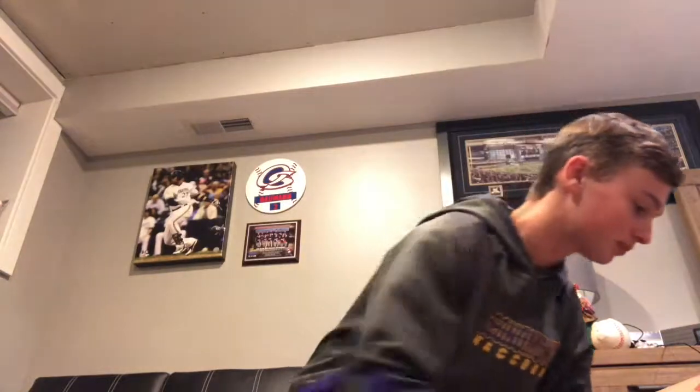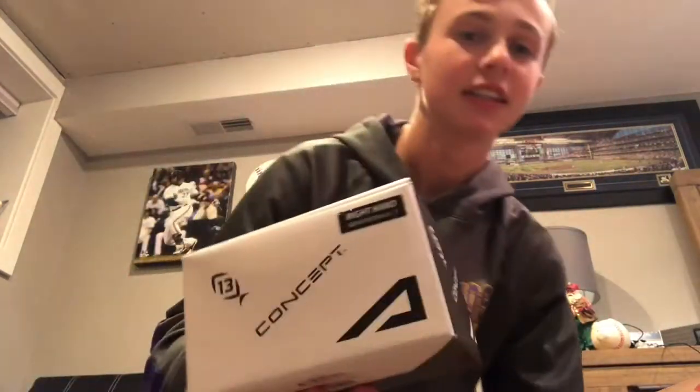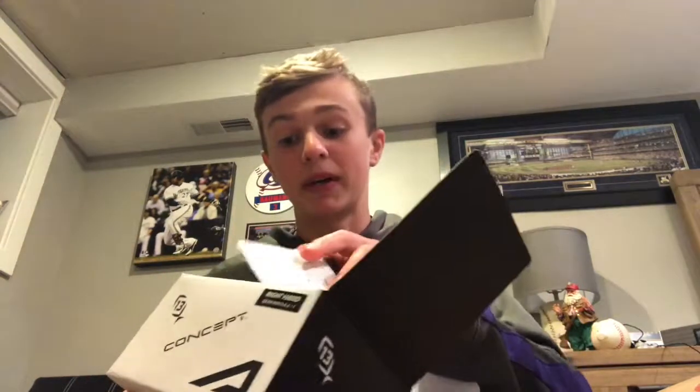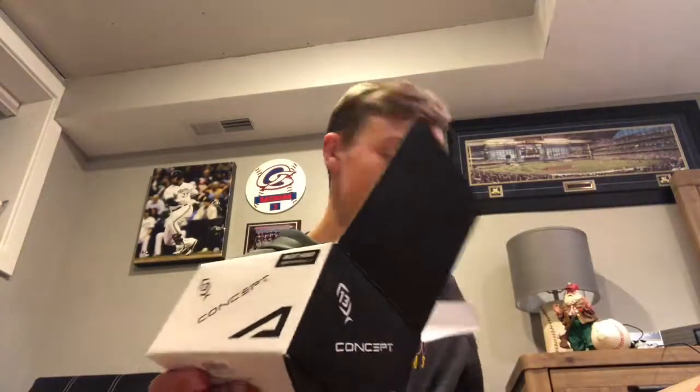Alright. I'll start off with the first two little guys. First one is a reel. This is the Concept A. I got this on Black Friday. I got these packages at different times, so I waited for an unboxing so I could do a big unboxing. This is the Concept A. I got it for $140 on Black Friday. Really nice. I got it in a 6.6:1, so I can basically use this for anything, like spinnerbait, crankbait, anything.